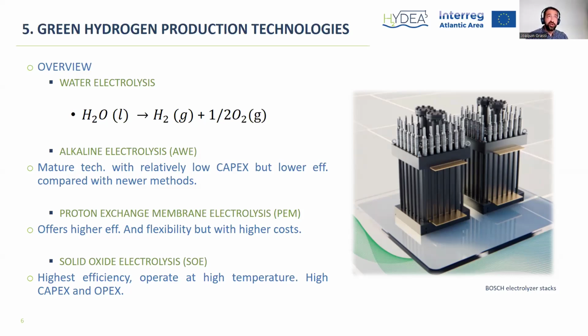Maybe "flexibility" is not the correct word to use here, because there is a necessity to operate at high temperatures, because the ionic diffusion process needs high temperatures. So the need to operate at these high temperatures has an advantage because it's suitable for industrial integration.